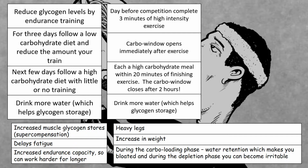Let's look at the final point again, drink more water. This will help with glycogen storage. That's the same as method A. Okay, let's look at our final method, method C.